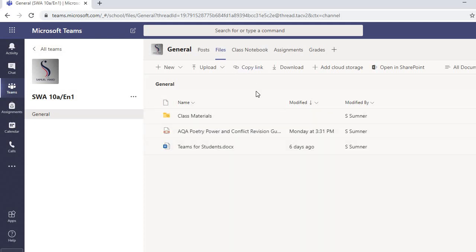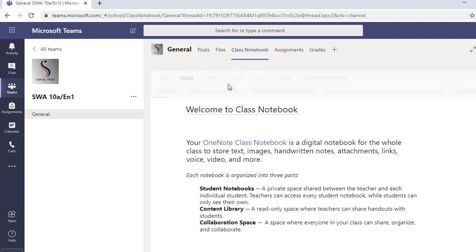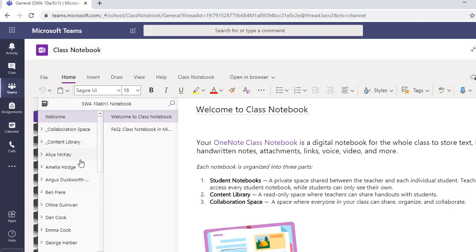Now, the next thing I'd like to look at is what we call the class notebook, and this is going to be a private area for each pupil that teachers have created for them. So when we go to class notebook, we just click on that. And then here is this space here. I'd recommend that people expand the tab, which is here, and you can see it a bit more clearly. And again, what we do now is click on this arrow here. And then obviously this is a teacher's perspective, so it has all of the pupils in my class.